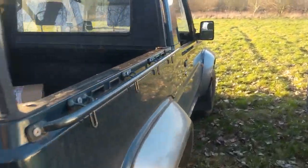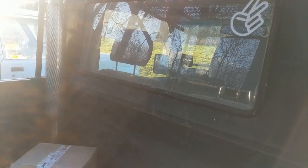The window I got someone to cut out to, I believe, 36 inches by 16 inches. Then I had to cut the frame out and cut the back of the cab out and make it so that the window sealed perfectly. And it isn't perfectly sealed. It's a terrible fitting window. That's down to me though.